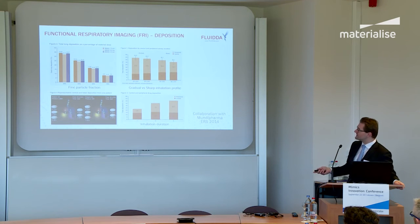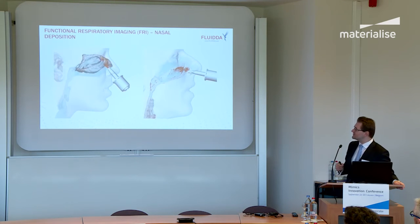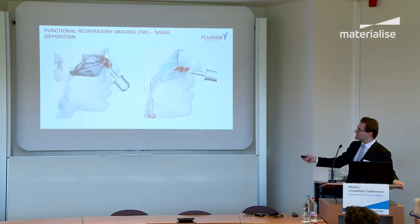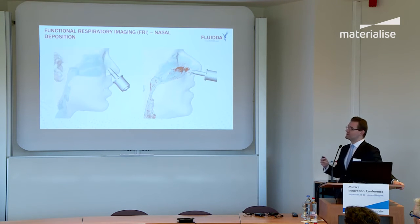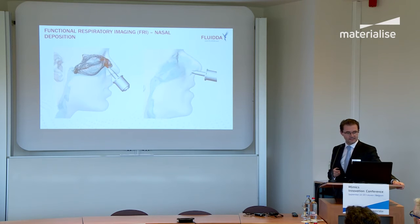We can do that in the lower airways. We can also do that in the nasal airways, where you see different angles of injection in combination with different inhalation profiles end up in different deposition patterns for these injected particles.